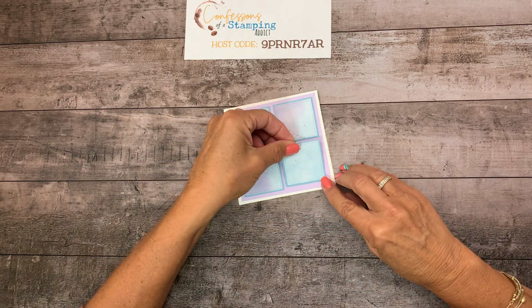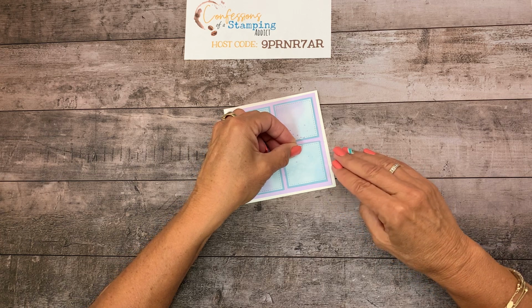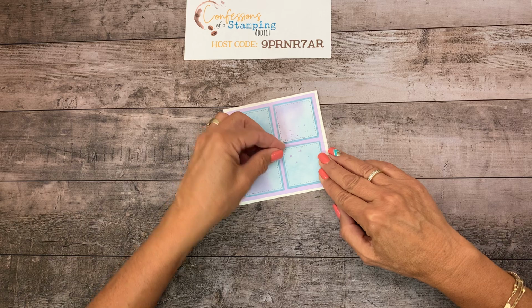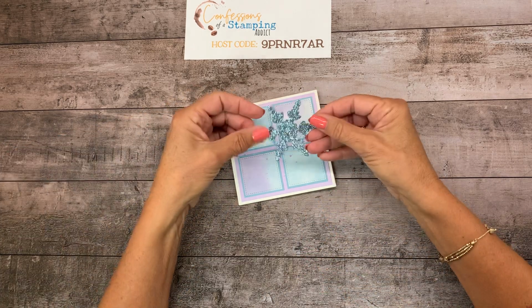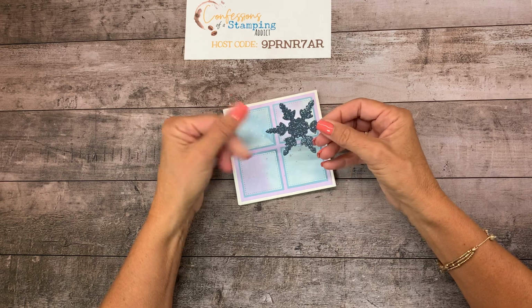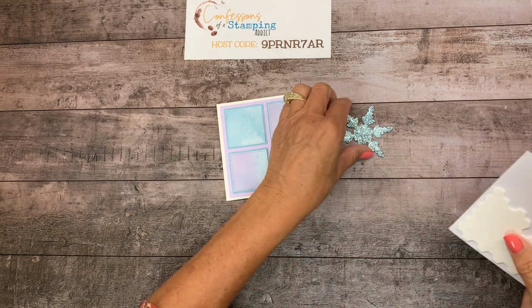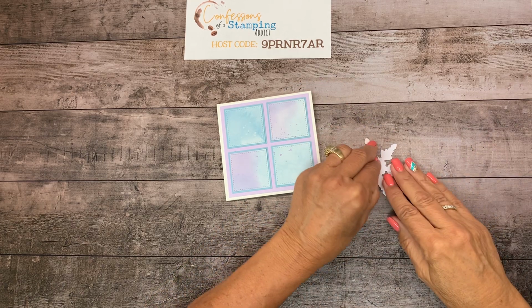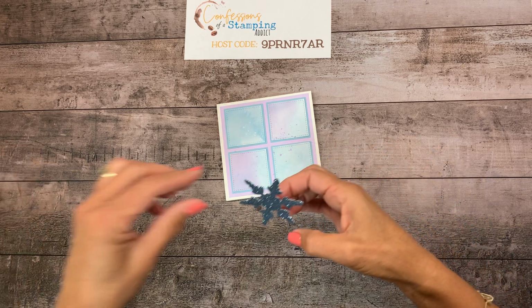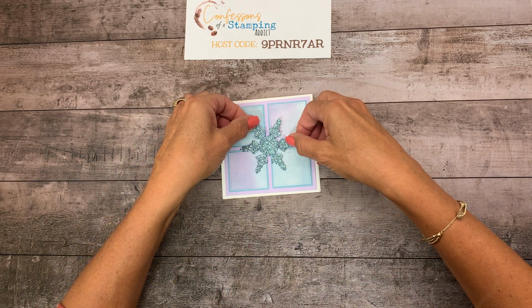Now the next layer, we're gonna use this really, really pretty glimmer paper, and it's Balmy Blue. Have you seen that in the catalog? And I made a little snowflake. Isn't that pretty? Oh, it's so shiny. We don't have the other glimmer papers anymore, the silver and the gold, so this is next best thing. And this for sure I wanna pop up. So we will put this right smack in the center. Let's offset it a little bit like that.